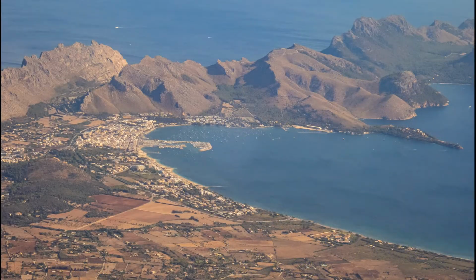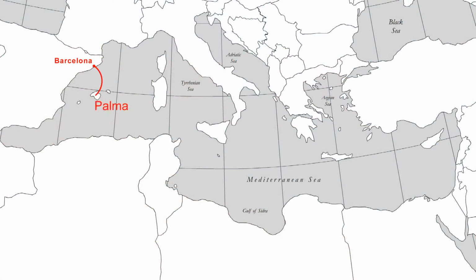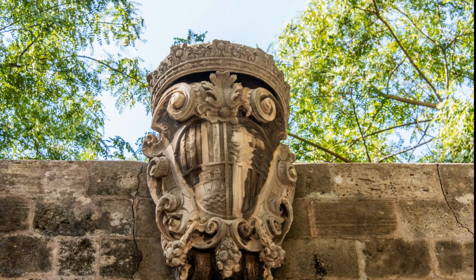We're flying over the north end of the island of Mallorca, the largest island of the Balearic Islands. From Barcelona, we're headed for Palma, the largest city and capital of the Balearic Islands. In 2018, almost 30 million passengers passed through Palma Airport, many on vacation charters to and from Germany, UK, and mainland Spain. We start our exploration of Palma in the oldest part of the city.